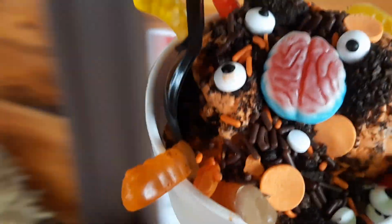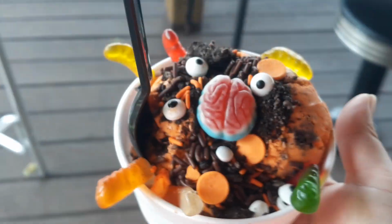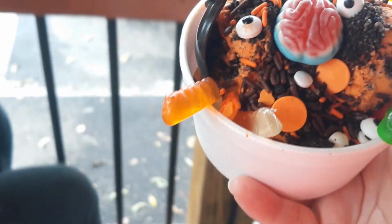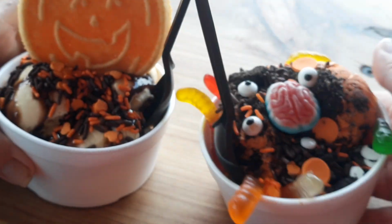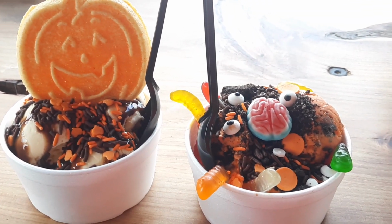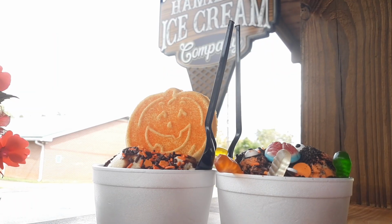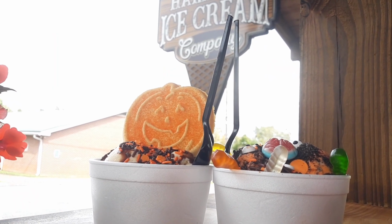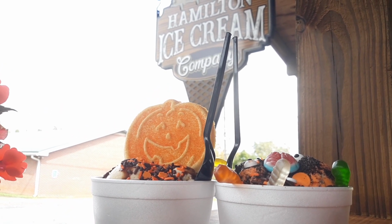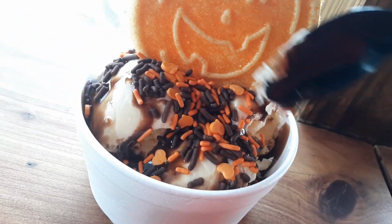Awesome. You too. Now we're going to take this over here and we're going to taste it. And it looks very delicious. We're going to see what it tastes like right here at Hamilton Ice Cream Company. We're going to set these side by side. Look at that. Oh, wow. Those look delicious. We are about to try some spooky ice cream right here at Hamilton Ice Cream Company in Hamilton, Georgia. I'm going to start with this very spooky looking jack-o'-lantern.